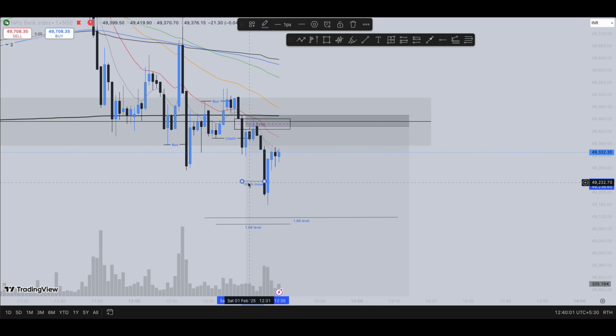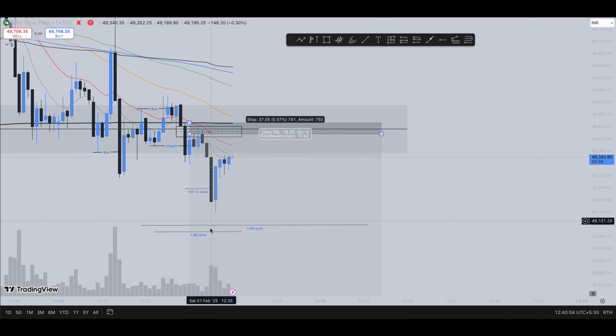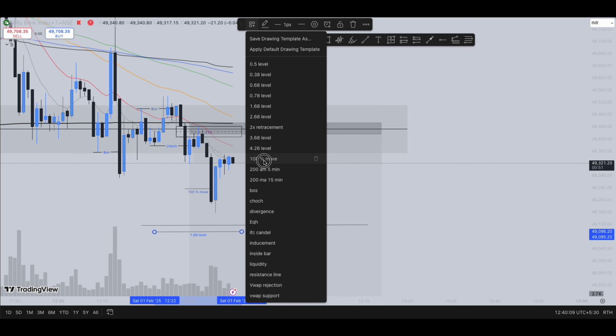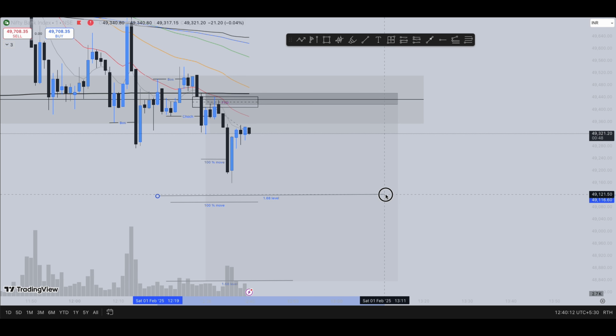Our 100% target is done, but we actually placed our target at this level. Actually, this is the 100% level, and this is the 1.68 level. So this is our target actually.